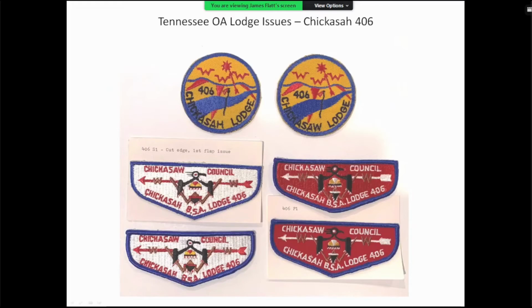The S1 was their first flap, and it was late 50s or so. It's a very common first flap, and they used this design all the way through the 70s or so. They didn't have their F1, their twill, until around 1970. So the F1 in this case was not their first flap. And these designs ran to about 74 or so. So they used this for a good 18 or so years, and very, very commonly seen.